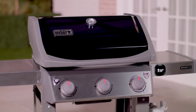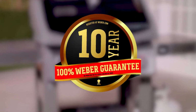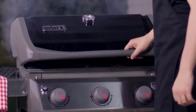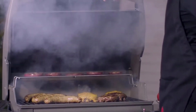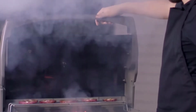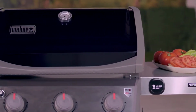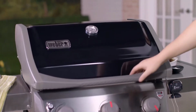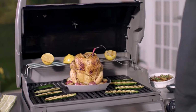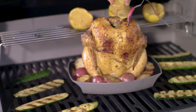Best of all, the Spirit II comes with a 10-year, 100% Weber guarantee warranty. With this warranty, every single component of the grill is protected for 10 years. It's the warranty that won't let you down. Whether this is your first, second, or third grill, you're a dedicated barbecue enthusiast, or just starting out, the Spirit II Gas Grill is guaranteed to provide you with years of grilling success and great memories.